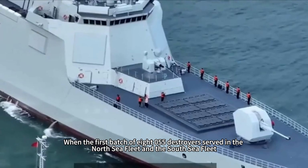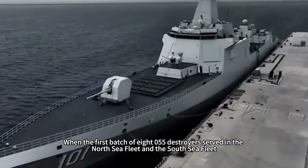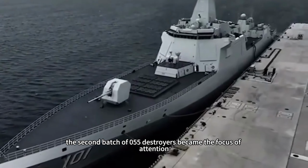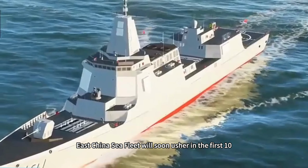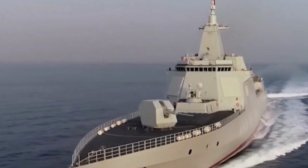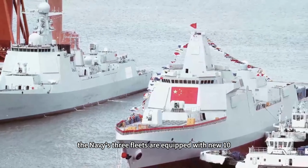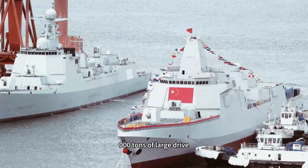When the first batch of eight 055 destroyers served in the North Sea Fleet and the South Sea Fleet, the second batch of 055 destroyers became the focus of attention. The East China Sea Fleet will soon usher in the first 10,000-ton large destroyer. The ship emblem, number and name of the ship have been exposed. The Navy's three fleets are equipped with new 10,000-ton large destroyers.